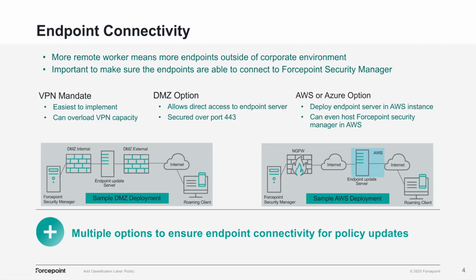So we didn't have to deal with this situation where, for weeks or months at a time, someone may not come into the office or may not VPN in. The first option that we have to do this is allowing you to put an endpoint server in the DMZ. This is a forwarded server. You just post it or put it in the DMZ, and you tell the endpoints, you put an update saying here's where that host name is. The endpoint is going to reach out over port 443. It's a secure connection and it will be able to update policies as well as update the servers.